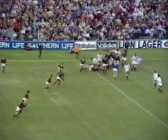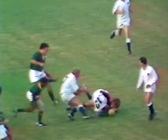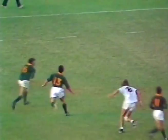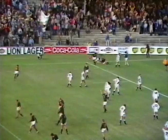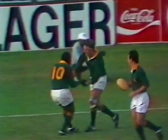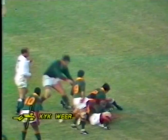Possession again, Tobias, Villette, Gerber, Avril Williams trying to break away himself, flips it on to Hunis. Down there by Hugh Davis to Serpentine. Karel du Plessis, and the try in the corner rounds it off. Rob Lowe it is. Rob Lowe ends it in dramatic style for South Africa.